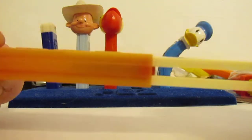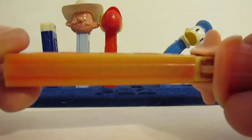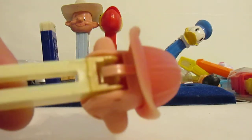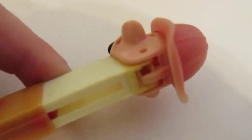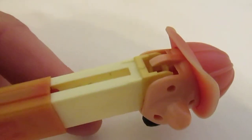All right, let's do it this way. You can see the candy button through it up there at the top. Very cool looking piece. And if you look here at the back of the head, see this discoloration? It's not smoke damage. That's sun damage. The sun eats this plastic up.